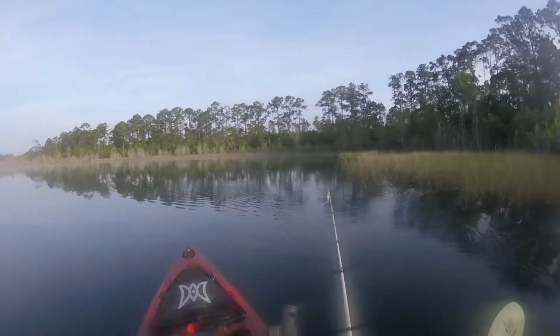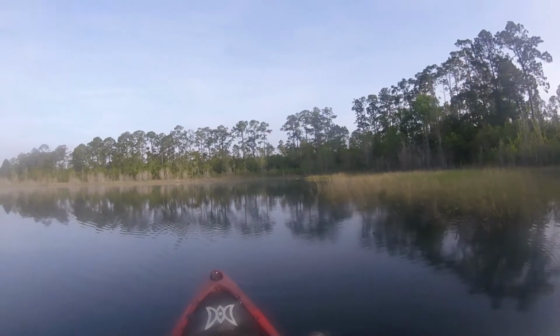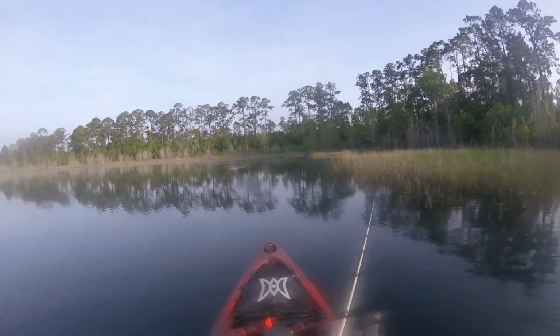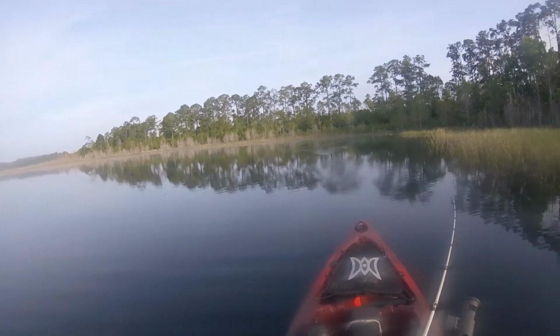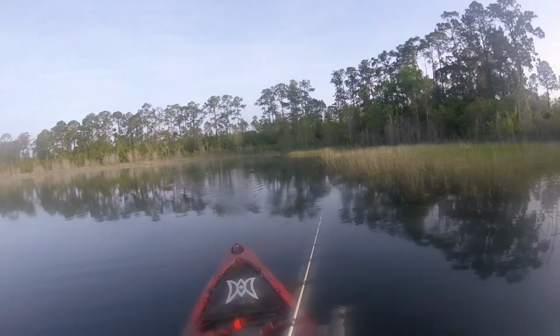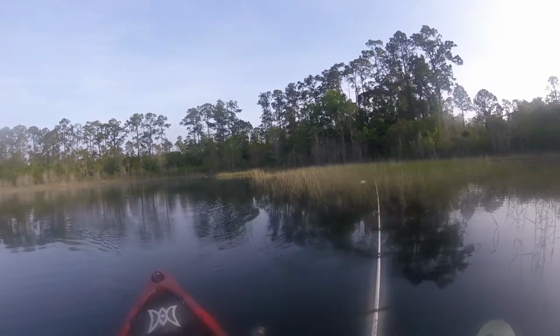Well, as soon as I get on the water here, I heard an alligator, but I'm gonna throw the topwater frog here, splashing frog. See if I bring any fish up. Tall grass, there's hydrilla I've gone over, lily pads.